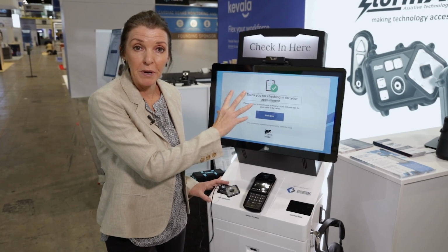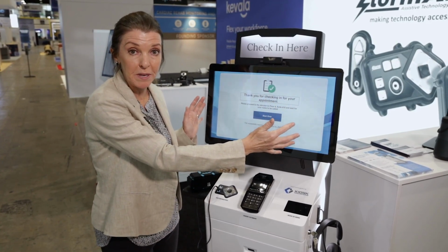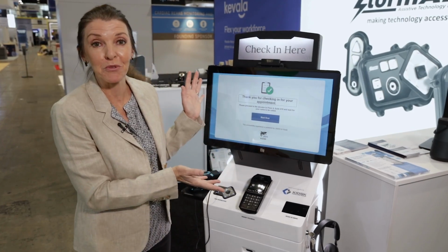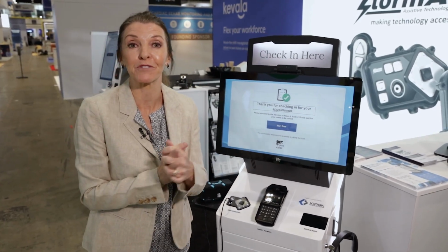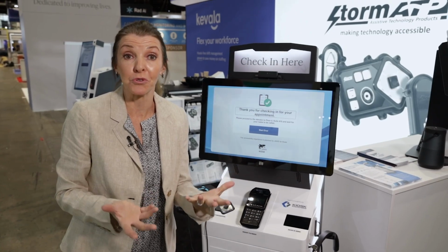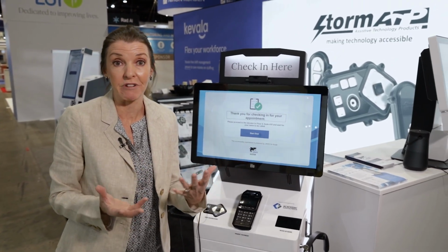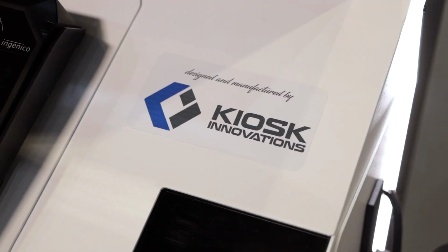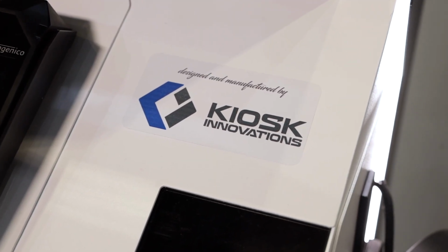Again, supported by audio. The software also has to be compliant, but we have partners that can help you with that, because sharing the booth with me at this show is actually our partners from Vispero who create JAWS Kiosk, which is a brilliant screen reader for self-service applications. Kiosk Innovations have provided us this kiosk, and we also have another one there from Pyramid America.